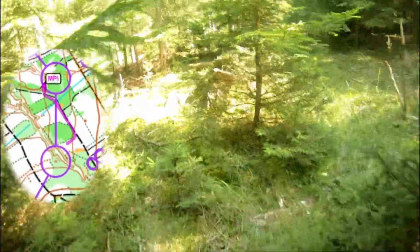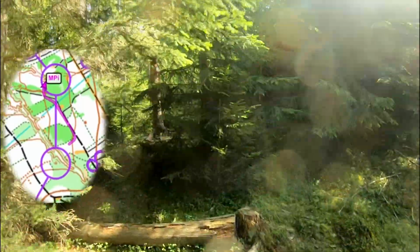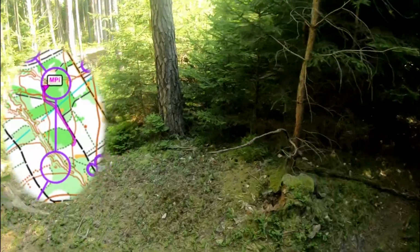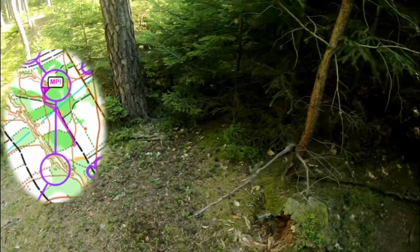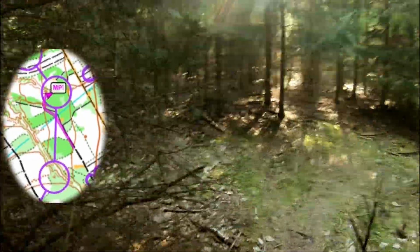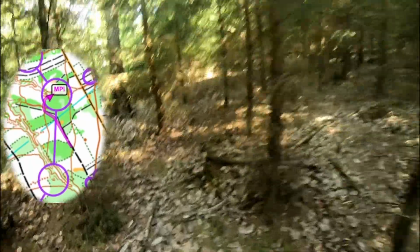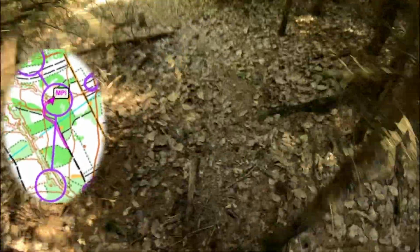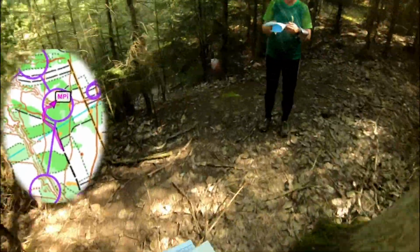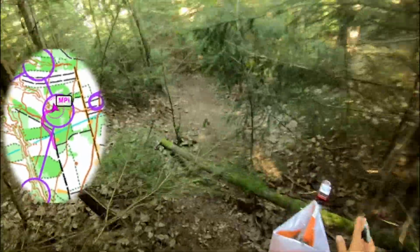And then the second one, I thought, okay, maybe it would be a little bit easier if I go around and then into the erosion gully to the control. So this was again a very cautious attack to the control, and I definitely lost some time because, as you can see, this lady was there first and she went through the forest directly.